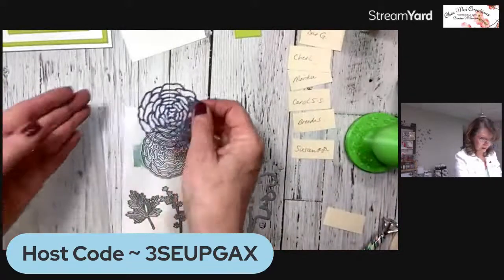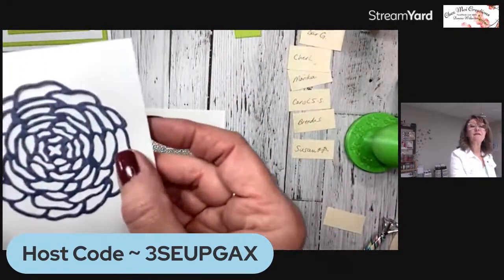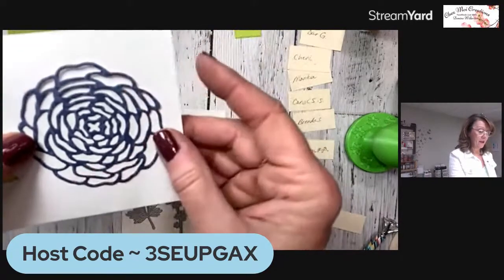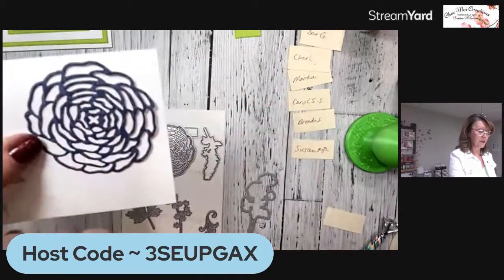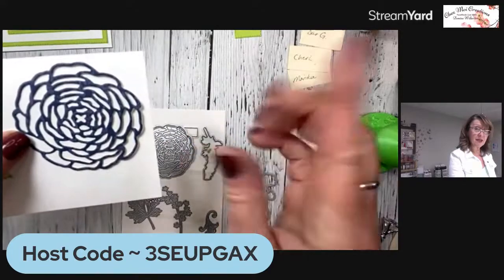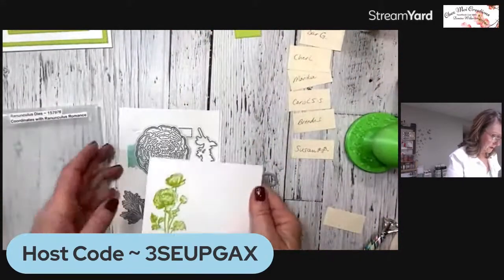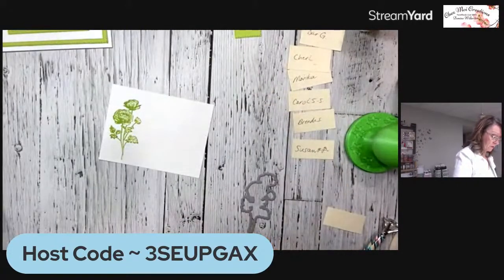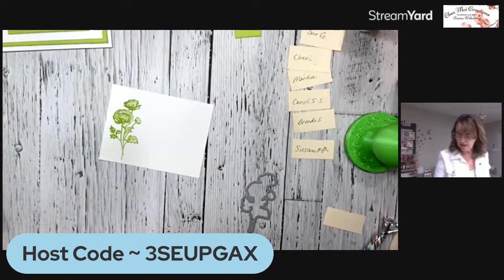Look how gorgeous this is. If I put that against that white, look at that. Isn't that beautiful? There's the start of your card right there. You're just going to put that on a little piece, cut that out, put a frame behind it, have a sentiment hanging over. There's your card. Gorgeous. And yes, I'm stalling because I want to make sure that that beautiful flower is actually green.